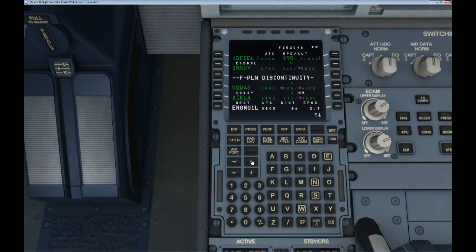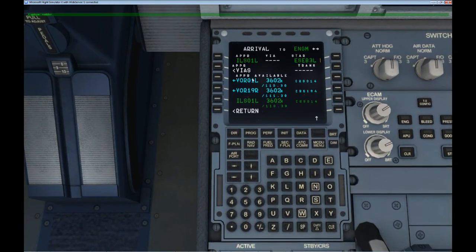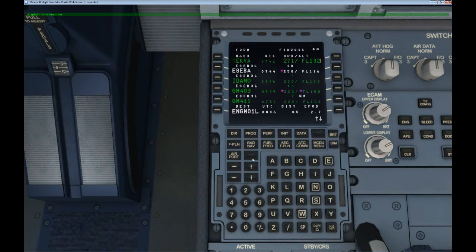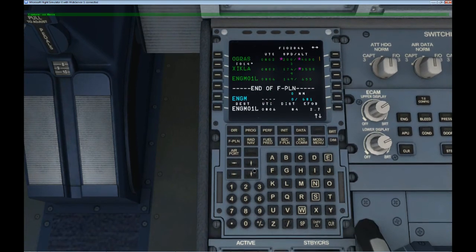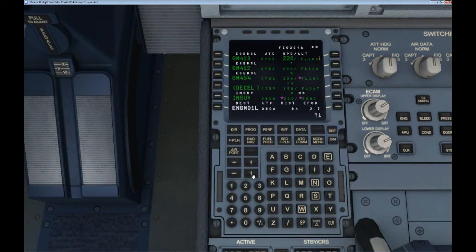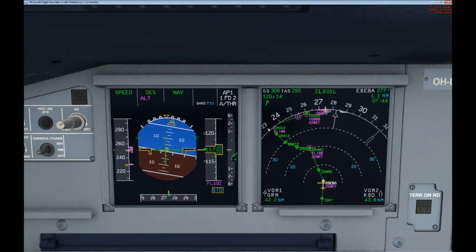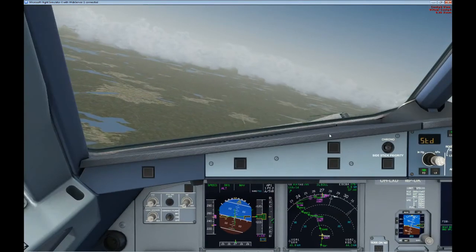And then there's a flight plan discontinuity. I forgot to select arrival, vias and INSU. Now let's check again. The constraints match. And from INSU to the approach. So good. We have the performance data entered in. We got the approach that we were expecting. We now have it programmed in. Now it's time to enjoy the flight as we descend.